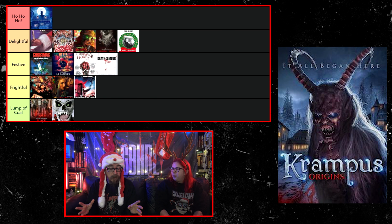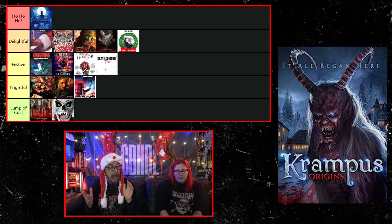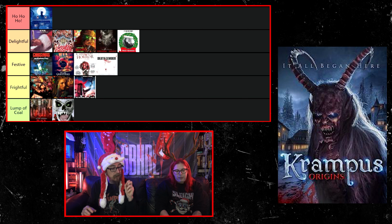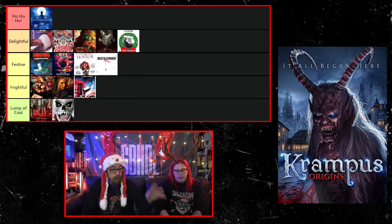Is this one of them? No, this is not one of them, but it is still a low-scoring one. This is Krampus Origins. And weird enough, cover-wise, it's one of the ones I think that's a little bit better, purely because of the background more than anything else. I like the trees, I like the village. It does feel particularly festive, like of a different country. But of course, it's dominated by Krampus.